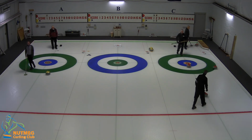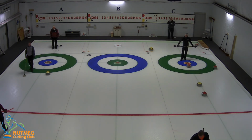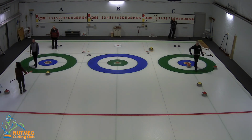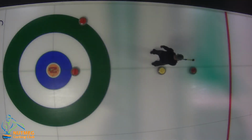Guard coming up on C. That's a nice shot too, because now that makes it much more difficult for them to drive that yellow straight back. So we have almost like a straight line kind of set up on C. Let me show you what that looks like from overhead.